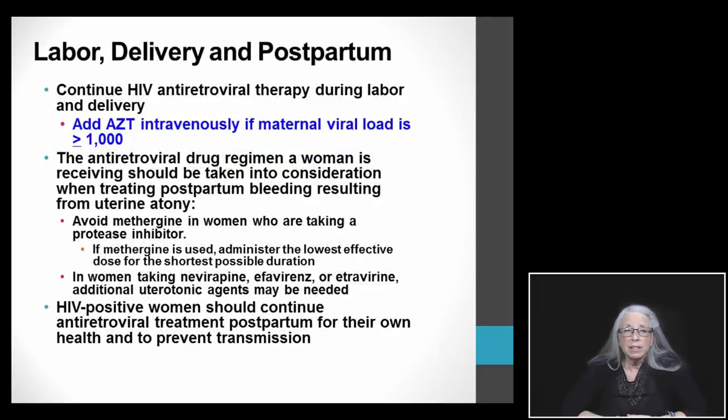Labor, delivery, and postpartum. Continue HIV antiretroviral therapy during labor and delivery. AZT should be added intravenously if maternal viral load is greater than 1,000. The antiretroviral drug regimen a woman is receiving should be taken into consideration when treating postpartum bleeding resulting from uterine atony. Avoid methergine in women who are taking a protease inhibitor. If methergine is used, administer the lowest effective dose for the shortest possible duration, to help avoid side effects or drug interactions between the protease inhibitor and the methergine. In women who are taking nevirapine, efavirenz, or etravirine, additional uterotonic agents may be needed. So the bottom line here is to be careful if there's postpartum bleeding, perhaps consult with ID, and make sure that methergine is the proper agent to use.